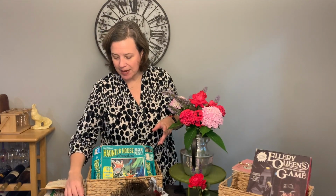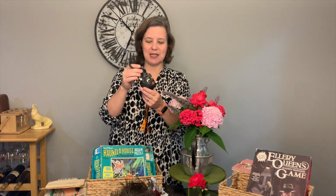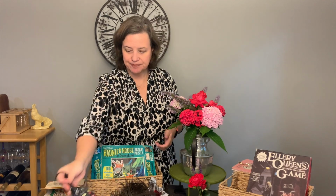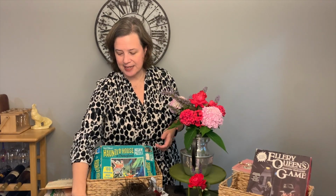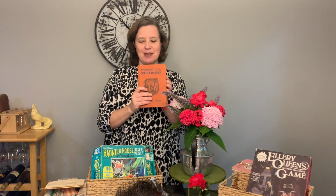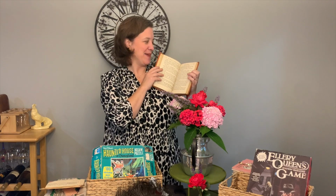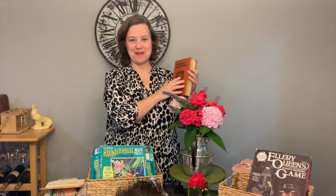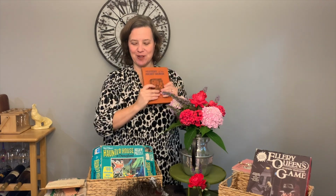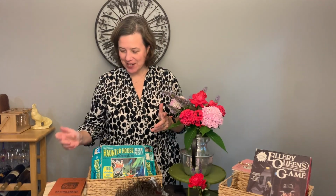Kind of keeping with my Halloween theme, I found this little cat. He needs a little bit of ear surgery, but we'll get him cleaned up and I think he'll be fabulous. And A Mystery of the Secret Drawer. I thought this might actually be a fun book to put a secret drawer in, which would have a fun sort of hidden meaning to it when I finish that project.